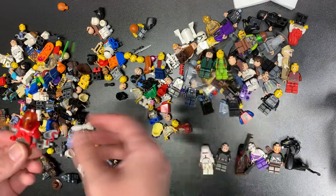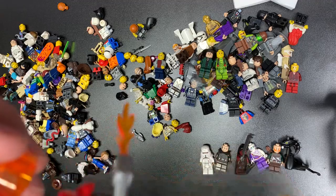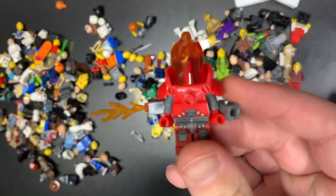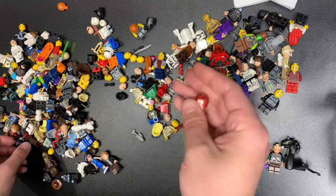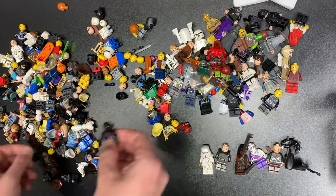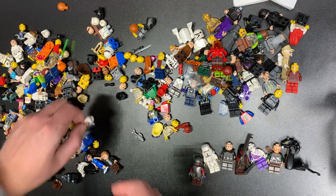There was just an elf hairpiece there. Don't remember what that guy is. I think this is the wrong headpiece, though. It could be an agent or something like that, too. There is a Batman-Iron Man combo. Interesting. Nindroid with neck brace. Another Uruk-hai. Fantastic. Olaf.